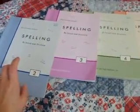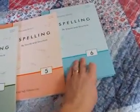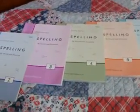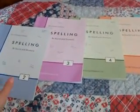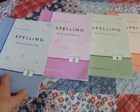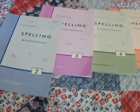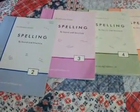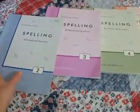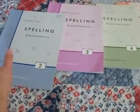But from 2nd anyway, up through 5th grade, they're all paperback, and then in 6th grade they turn to a hardback. Okay, all of these that you see here are all the teacher's manuals. All you need is a teacher's manual and a student's workbook, and that's it. The set is pretty inexpensive. It's either $12 or $15 for both of them.